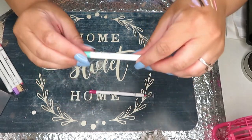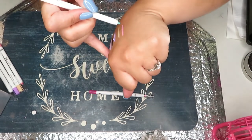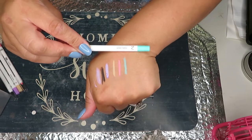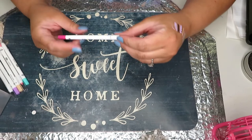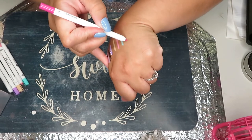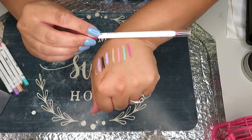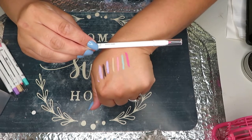The next one is called Cool Days, and it's like this really pretty mint green. Oh, I love that, that's got to be my favorite one so far. The mint green again is called Cool Days. And the very last one I got is called Beach Babe, and it's kind of like a purpley pink, almost like a magenta. These are lit, you guys. If you are looking for some good colorful liners, you can see how pigmented these are. Nice and creamy, just don't press too hard. Again, this one is called Beach Babe.